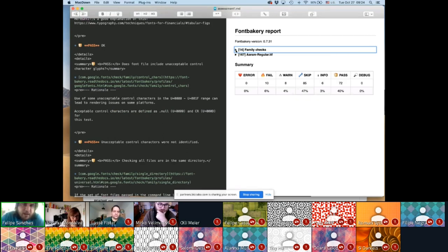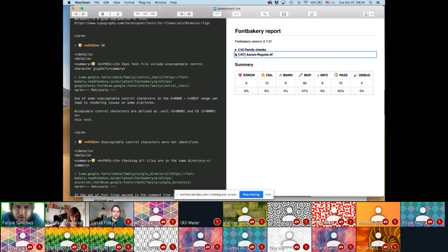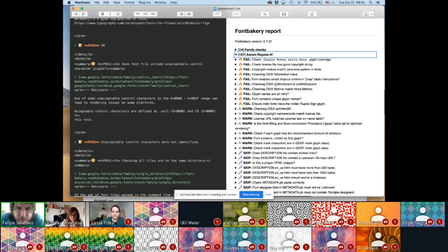So you have this drop down, this collapse and items that you can hide or show details. So you can see you have 14 results for family wide checks, and these are them. Most of them are pass, but there's one skip, but no warning, no fail. Okay. And then you can collapse that and expand the other one.